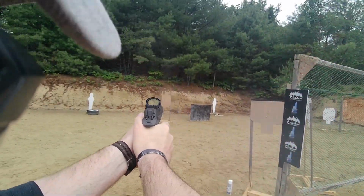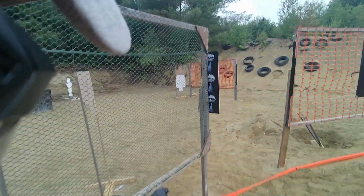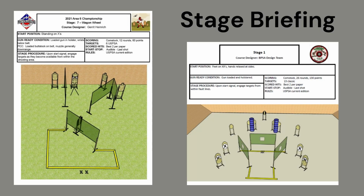So how does USPSA work? Let's dive into it. USPSA operates by starting each stage with a briefing from the range safety officer. This briefing includes the course of fire, starting position, and any specific rules for the stage.